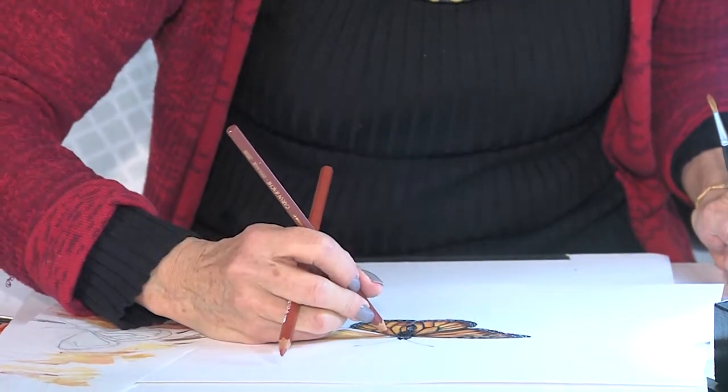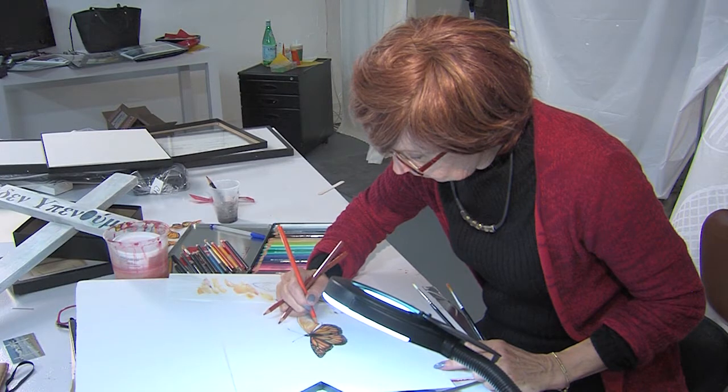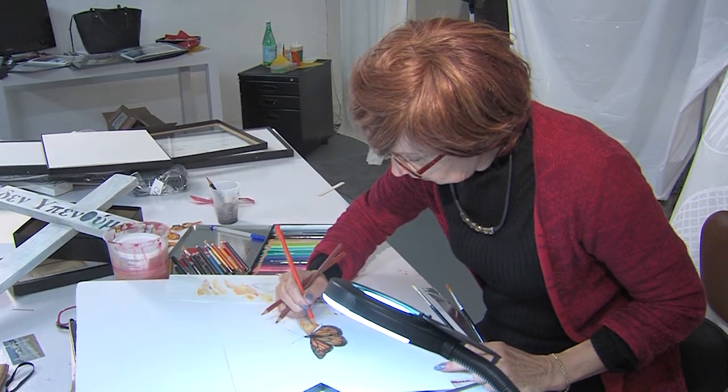Parallel Migrations, which is the longest running series I've been doing for over 20 years, started when I saw an article about millions of butterflies that were killed by a snowstorm in the Ayamo forest of central Mexico. Butterflies killed due to the greed of man.